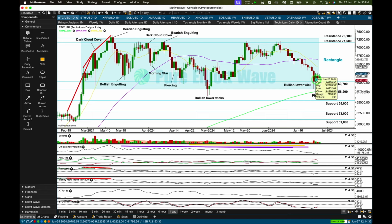This is a bullish piercing pattern, but only just. The close of 25th of June is just a little bit more than halfway in the body of the 24th of June, so this is a bullish reversal pattern, but it doesn't have push from volume.